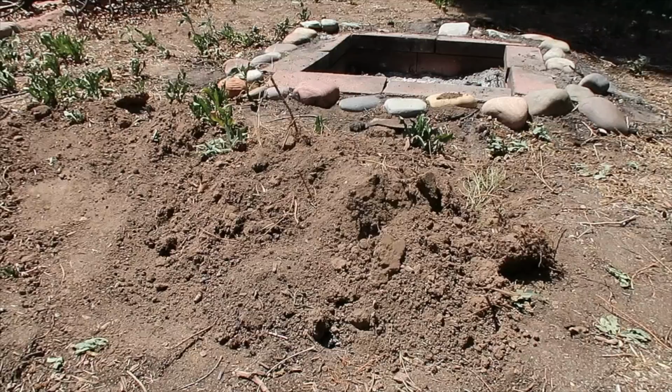So it's been a few hours, as in like 6. And we're gonna check on this thing and see if it's done, if there's still heat in there. I don't know why I'm super skeptical about it. Maybe I don't have enough coals in there to begin with. Maybe it got dirt in it, who knows. But let's dig it up, see what it looks like.